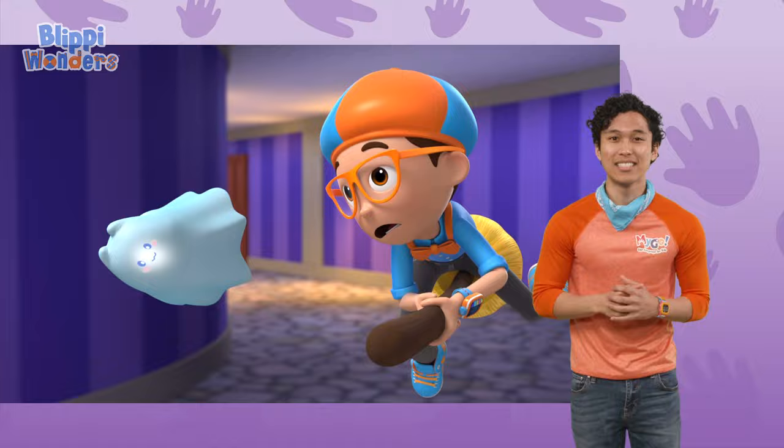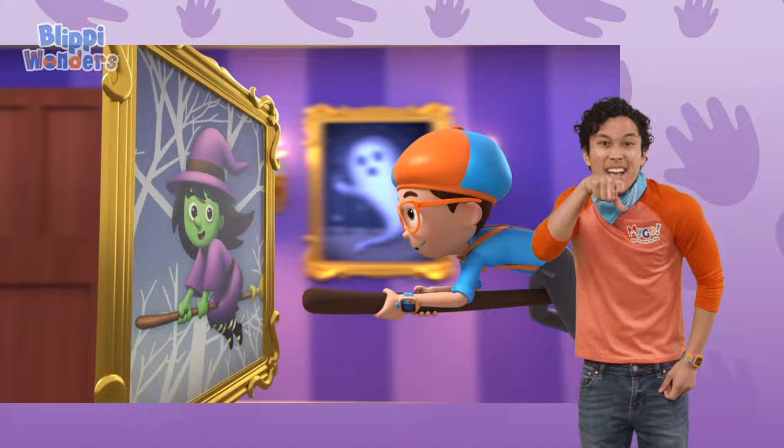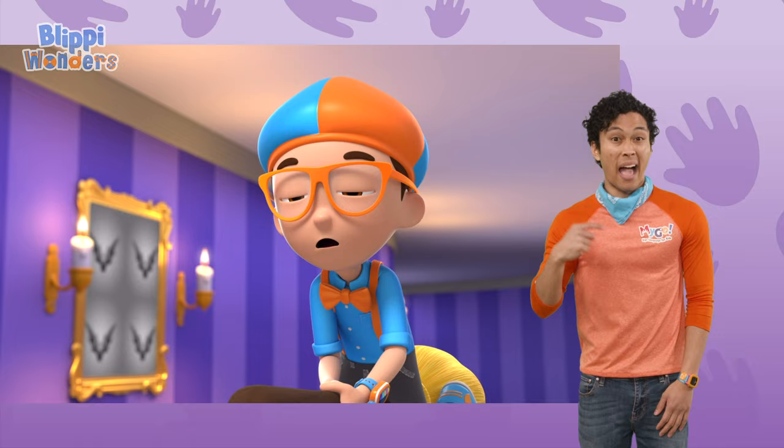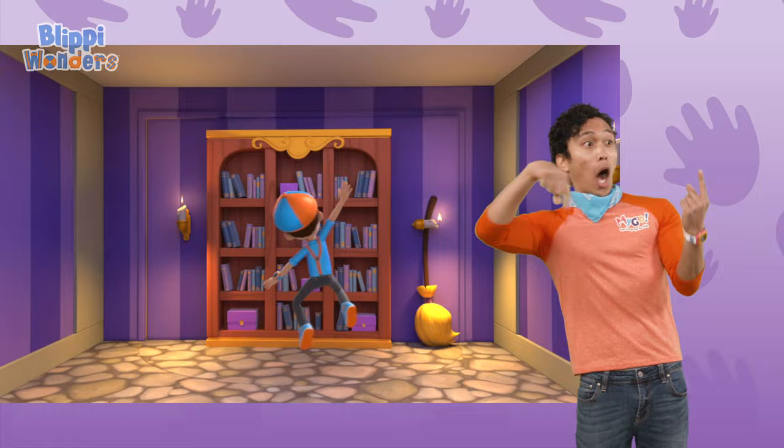Whoa! Maybe that flying ghost knows where Tabs is. Let's follow it. Whoa! Hi, witch. Bye, witch. Well, I guess this is a dead end. I wonder where everyone went. Cool! A spinning wall. Whoa! Woohoo! Can't wait!